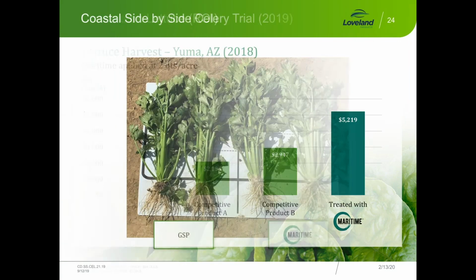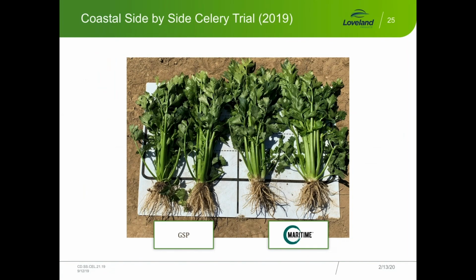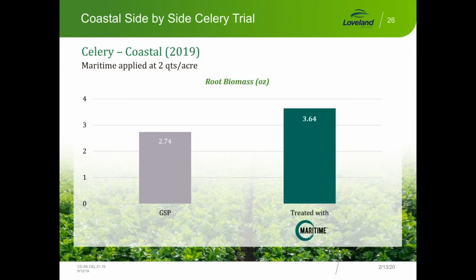Let's go to 2019. This is data that we just got in here recently. Now we go to the coastal part of California looking at celery. If you look at this, you can see the grower standard versus Maritime. There are some pretty good differences there. Look at just the sheer above ground biomass that's being harvested on the celery, the number of shoots and the thickness of those. That's a pretty good difference. When we look at the root biomass, you can see again, Maritime has the advantage. And you saw the picture showing that increased above ground biomass that's actually being harvested. So again, guys, we're just trying to show you information from the field, looking at it in commercial situations. Maritime definitely has a fit.